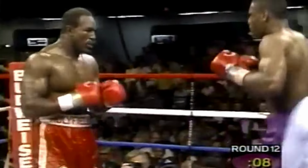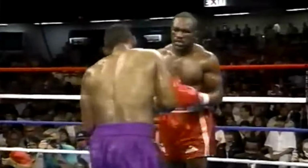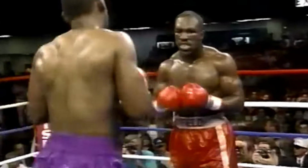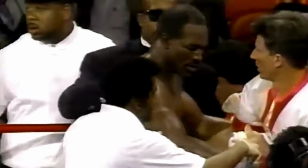But he won't be able to run away from the scorecards. He might want to run as far away from them as he can. And that is it. The fight is over. Alex Stewart and Evander Holyfield. Holyfield returns to the ring, a workmanlike effort. Showed some different things with the right hand and the good jab throughout most of the fight, but he was never really pressed by Alex Stewart.